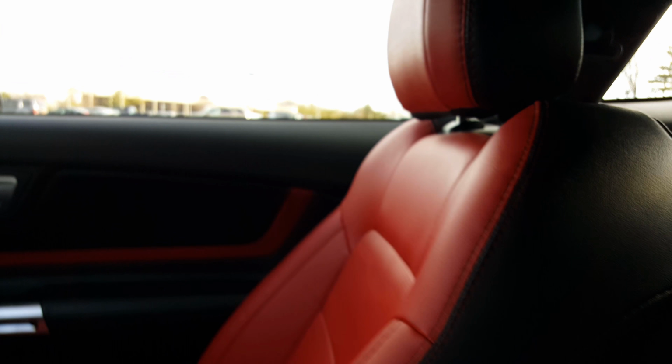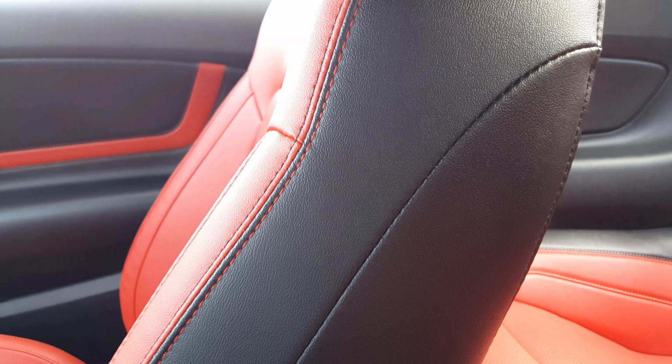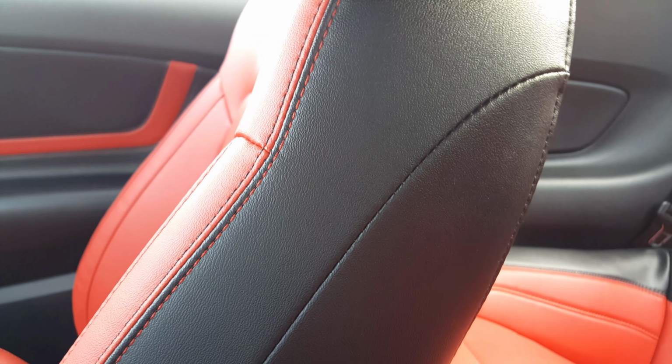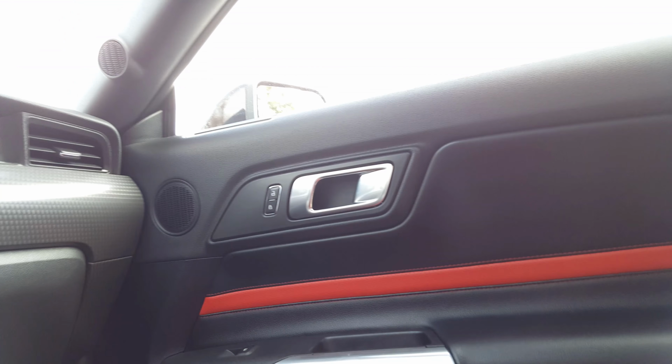The seats have a red. This is the Showstopper Red, obviously, and then it goes to the black in the back here. And then, as I mentioned, the rear seats are made of vinyl. On the door over here, you continue with the perforation and then the red stitching, and it goes all the way down. Looks really, really nice.